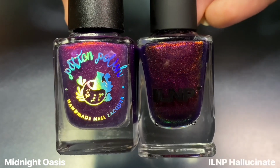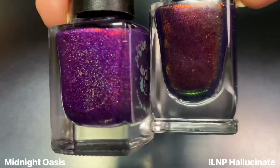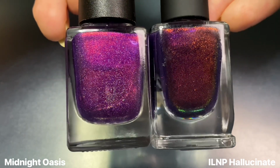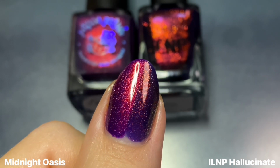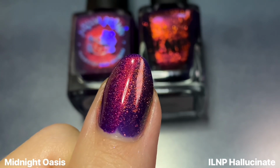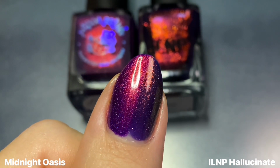And lastly, for Midnight Oasis, I had to see this next to ILNP's Hallucinate because I just had a feeling they were a little bit similar, and they kind of are, but thankfully these are not dupes either. But they both have a blue leaning purple base color with a predominantly red shimmer, though I do think it's stronger in Midnight Oasis. And as I was moving my finger around, I actually did end up seeing that dainty hollow sparkle that's not in ILNP.